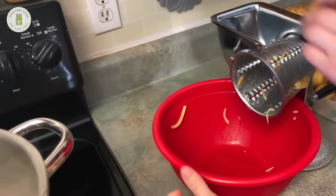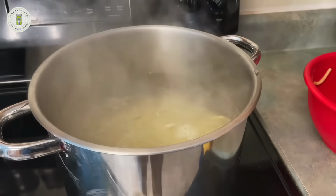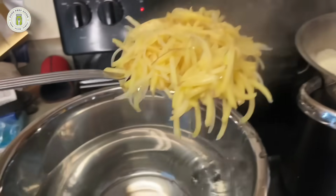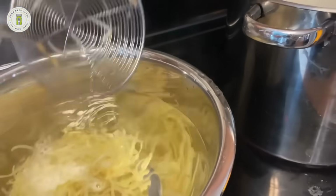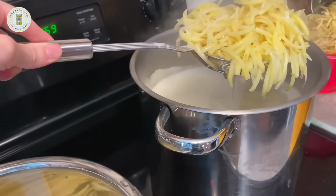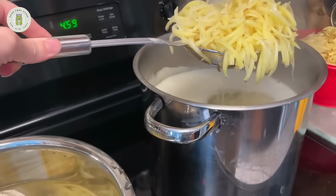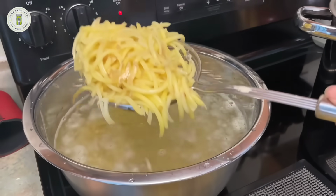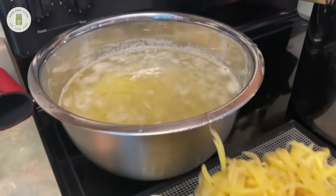For slices and dices, I aim for a uniform thickness, whatever that size may be. Sometimes I do them super thin, sometimes a little bit thicker, but consistency is key. You just want to make sure that they're all about the same size. I will note that if you go too thin, they can turn hard as a rock and have a hard time rehydrating to be not hard.